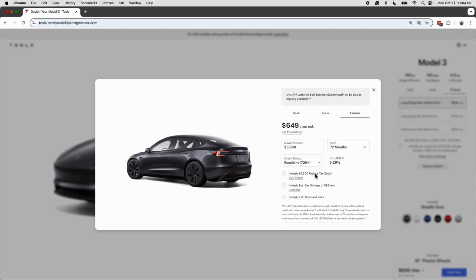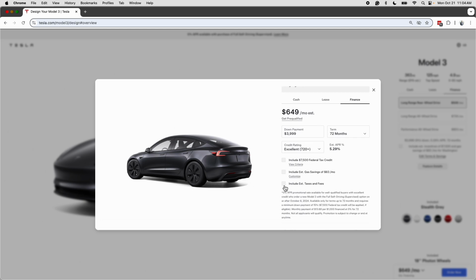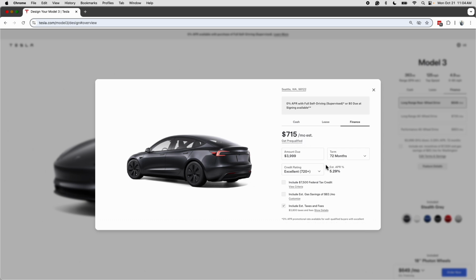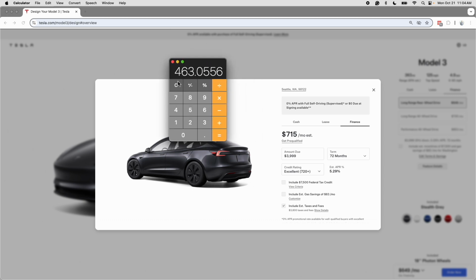So if we finance this vehicle and include taxes and fees, the monthly payment is $715 a month. And if we lease this particular vehicle, the effective monthly payment is $463 a month. So you're saving almost $300 a month. And this $715 is with $4,000 down. If we rolled this $4,000 down into the monthly payment, your effective monthly payment on the financing would probably be in the $740 to $750 range, if I just went off the top of my head. So substantial savings with leasing this vehicle.